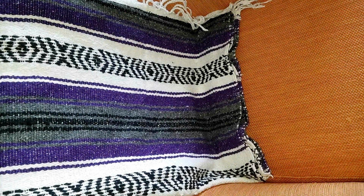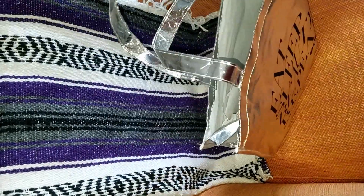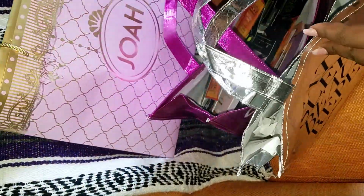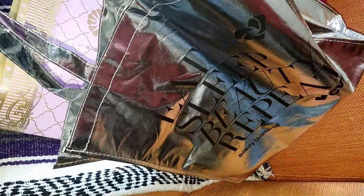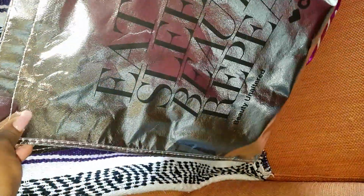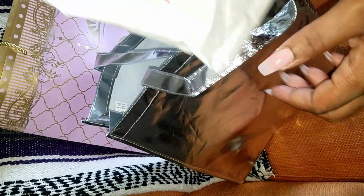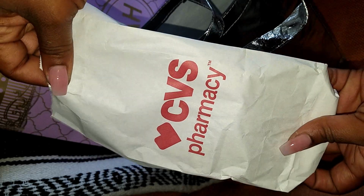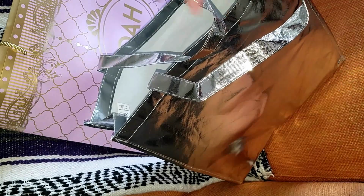Hey you guys, so I'm back from Beautycon and I wanted to show you the goodies that I got. Okay, so in this first bag it says Eat Sleep Beauty Repeat Beauty Unaltered CVS. So inside this bag, CVS, and their line, oh my gosh, you guys, their line was so long.